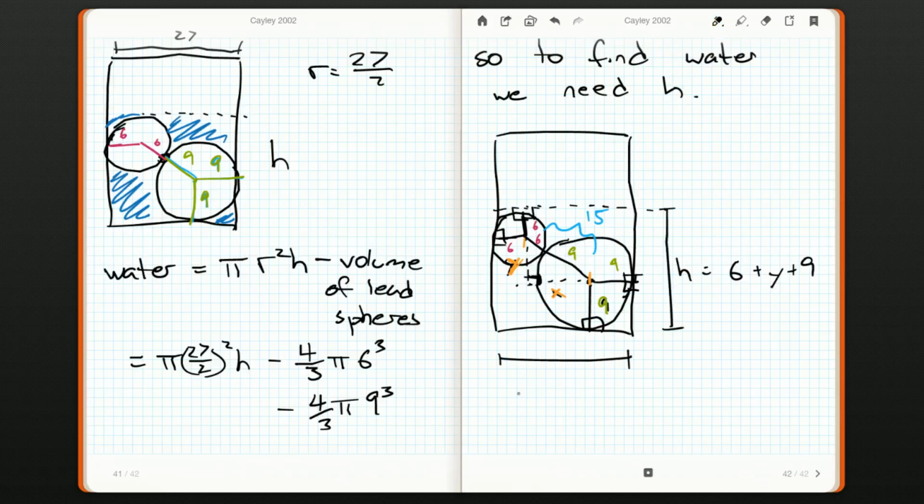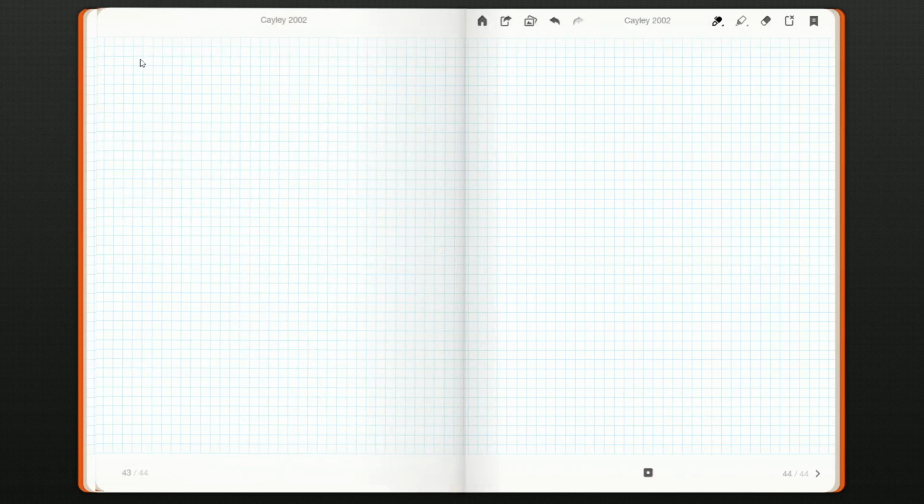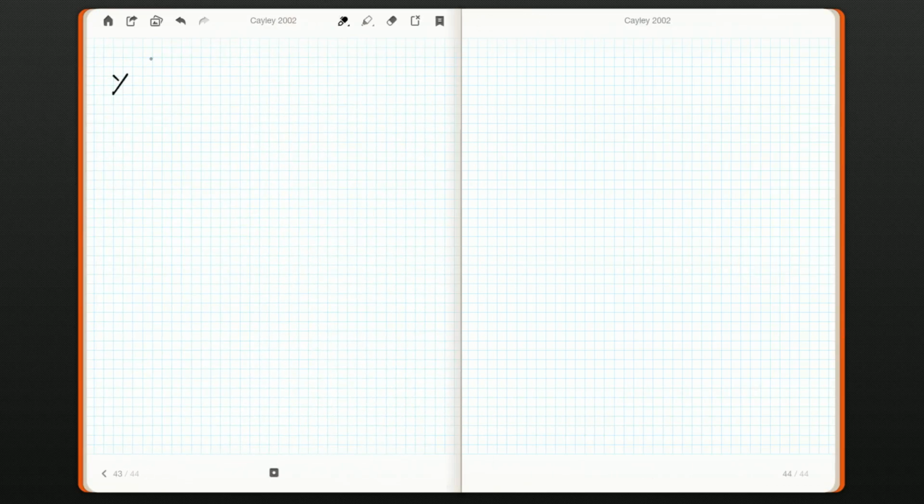So we have a height here. We also have a diameter of 27, and 27 is 6, plus that x value plus 9. So that's x plus 15. So x is going to be 27 minus 15, 12. So x is 12, and we've got a Pythagorean triangle here, with 15 and x.